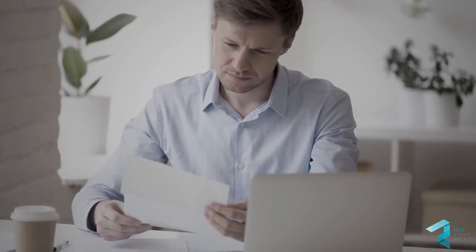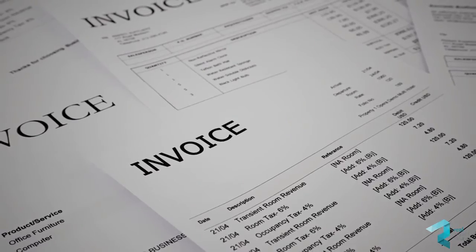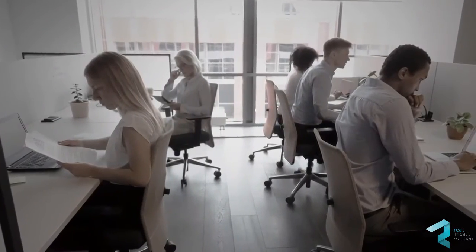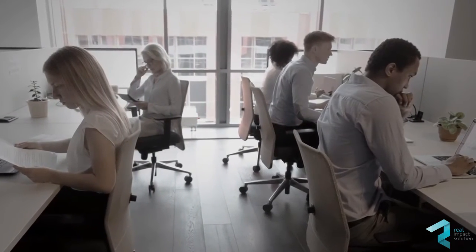Patrick works in the accounting department at a company that pays a lot of invoices every month to service providers. Each invoice is due within 30 days. Every person on Patrick's team spends about 16 hours a week manually processing invoices to try to meet payment deadlines.